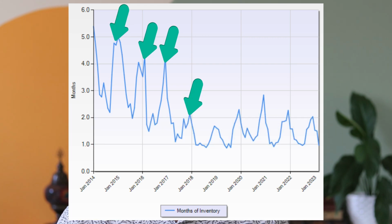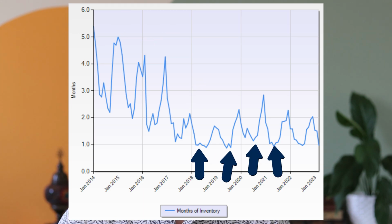Rental inventory has historically peaked in the month of December, while in the summer months we tend to see very low inventory, sometimes dipping below 1 month of inventory. We're only in April and we're already at 1 month of inventory, and we're heading into the summer months, which historically has meant even lower inventory levels.